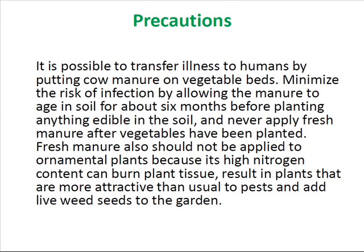Precautions. It is possible to transfer illness to humans by putting cow manure on vegetable beds. Minimize the risk of infection by allowing the manure to age in soil for about 6 months before planting anything edible in the soil, and never apply fresh manure after vegetables have been planted. Fresh manure also should not be applied to ornamental plants because its high nitrogen content can burn plant tissue, result in plants that are more attractive than usual to pests, and add live weed seeds to the garden.